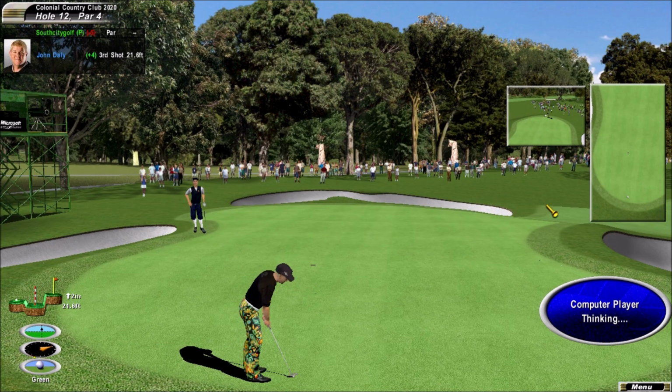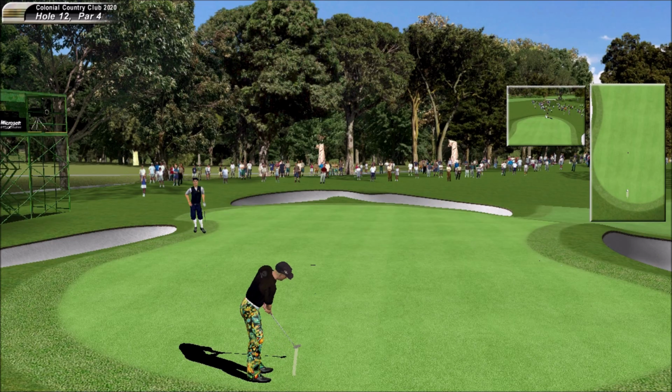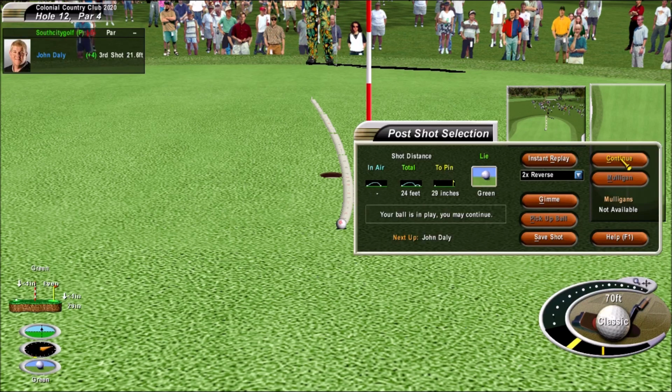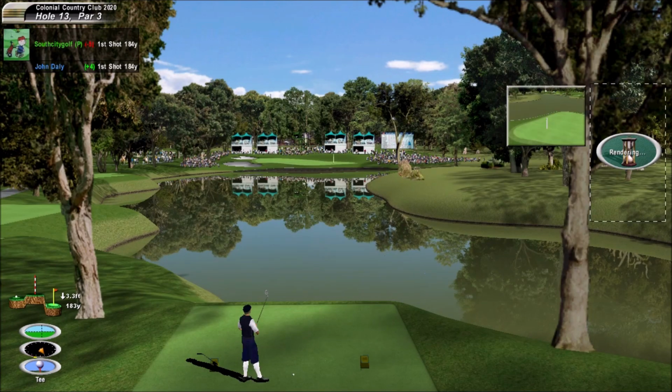And the long attempt for birdie. Maybe too hard. Just moves that little bit extra past the hole. We go up to 13.